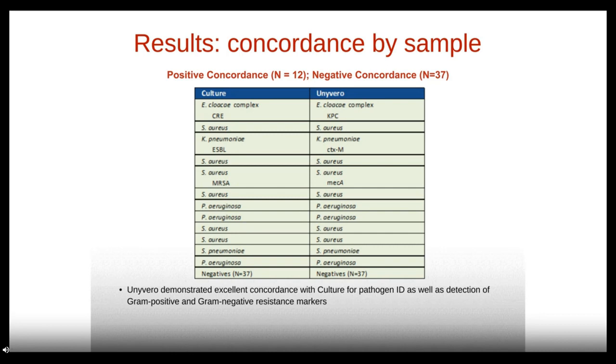So overall, we had 37 negatives by culture, 37 negatives by Unyvero. I just wanted to point that out again. So there was excellent agreement with culture for both pathogen ID as well as detection of your gram-positive and your gram-negative resistant markers.